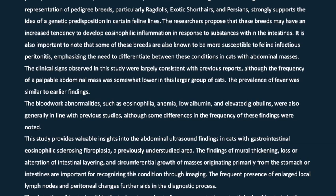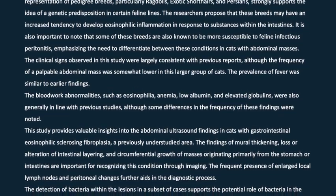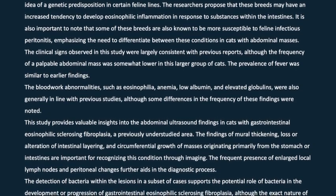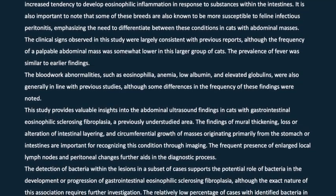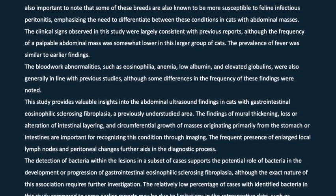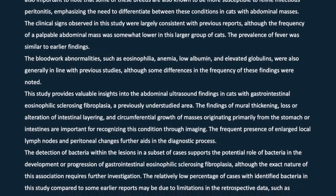The clinical signs observed in this study were largely consistent with previous reports, although the frequency of a palpable abdominal mass was somewhat lower in this larger group of cats. The prevalence of fever was similar to earlier findings. The bloodwork abnormalities such as eosinophilia, anemia, low albumin, and elevated globulins were also generally in line with previous studies, although some differences in the frequency of these findings were noted.